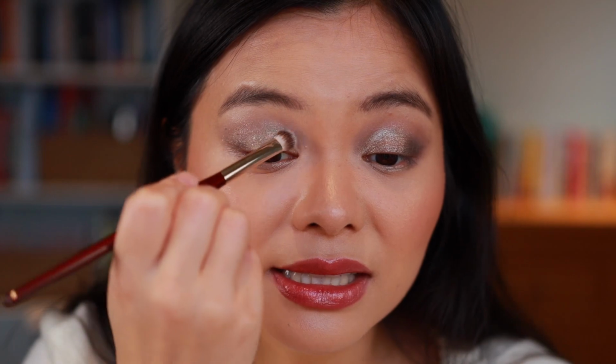And I feel like as I'm layering this, I'm definitely seeing a little bit more of the sage, so that's really great. I do love sage colors. But this is also nice because it means that you can have a really pretty look that is a little bit more sheer, but also, as you can see, you can really build it up as well.